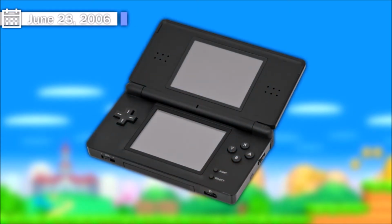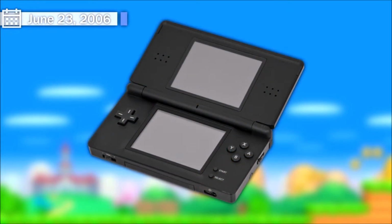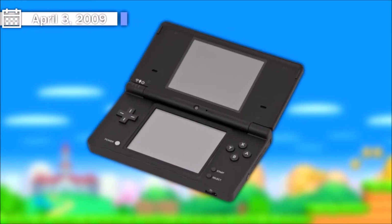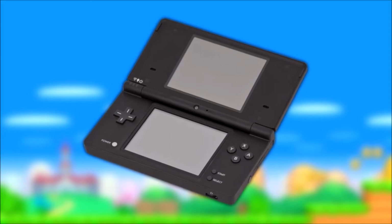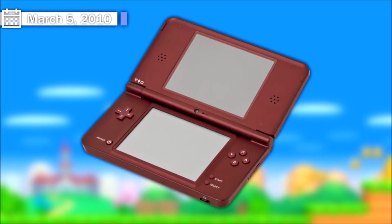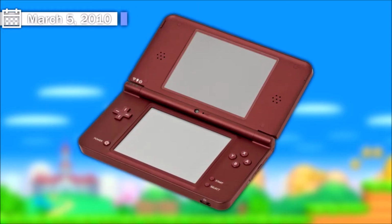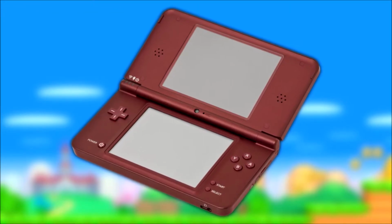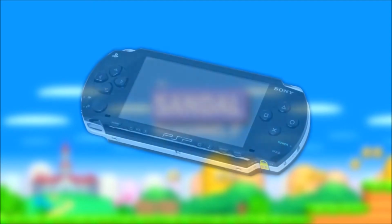The DS had 3 revisions, being the DS Lite, which main difference with the original model being it looks better. Then you have the DSi, which introduced an eShop with its own DSiWare games but removed GBA backwards compatibility, and the DSi XL, which is just bigger. To be honest, I could sit here for ages just praising the DS, but we have more consoles scheduled, with the next one being the PSP.